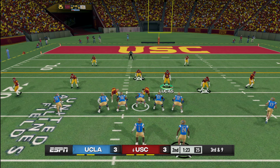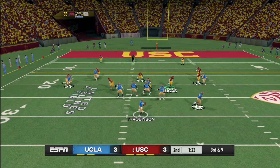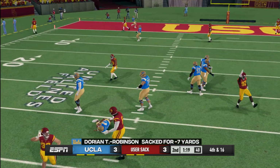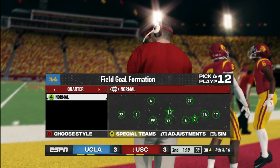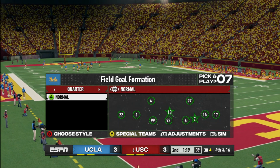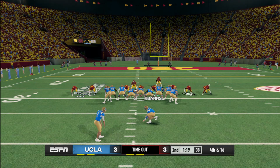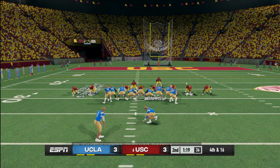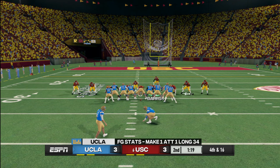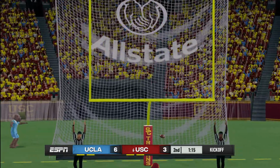From the 23-yard line, it's third down. That's a great tackle at the 30. USC is going to use their first time out of the half here. UCLA is looking to go up by three. He gets it up, and it's long enough, and it's good.